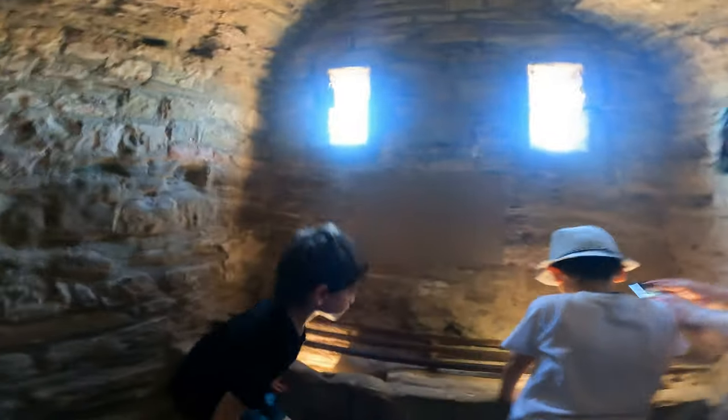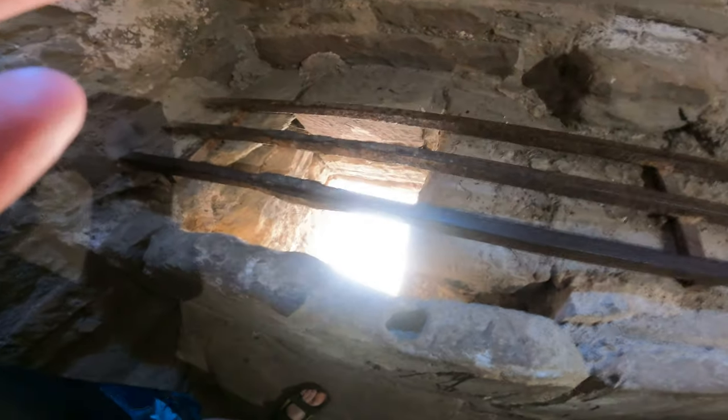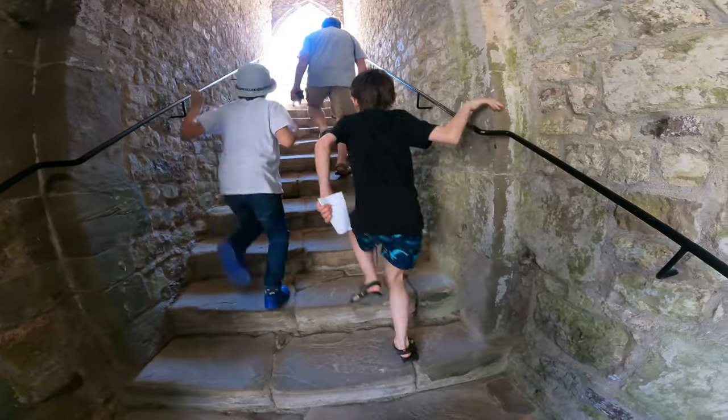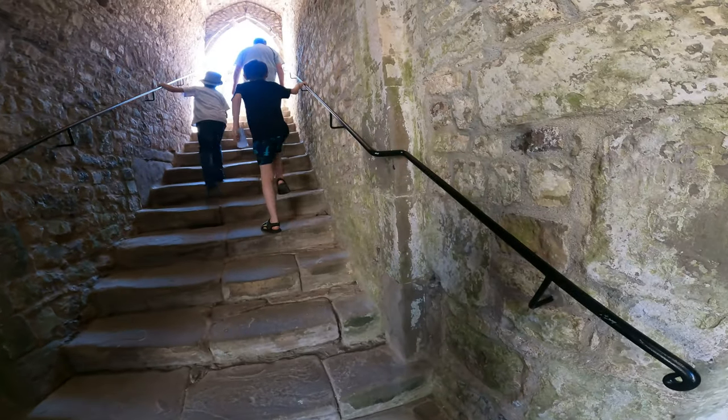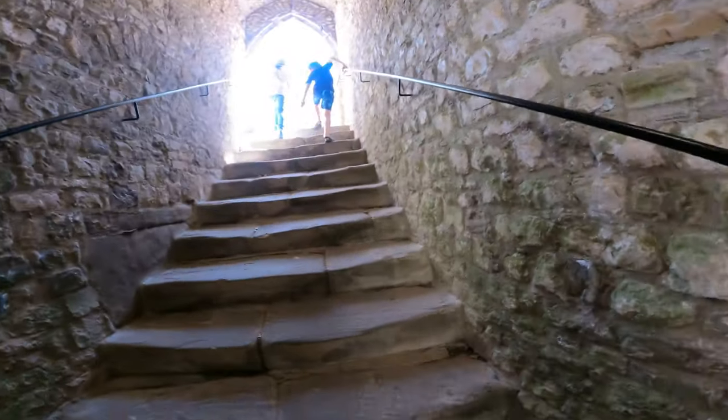You know what this is, boys? This is a toilet. They used to sit on there and the waste used to drop down into the river. Oh. Quite handy, really. I want to see if I have anything to just drop in. An open sewer. Oh, fantastic place. This is better than the last. Really good. Do you like this castle? Really good.